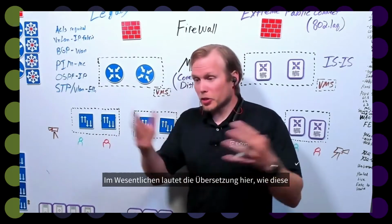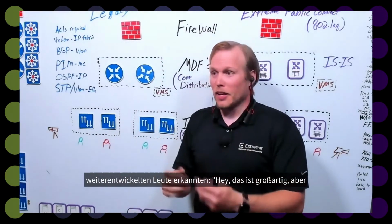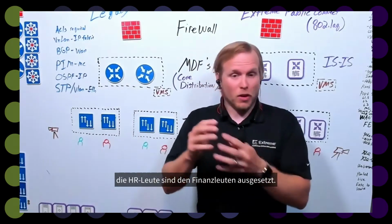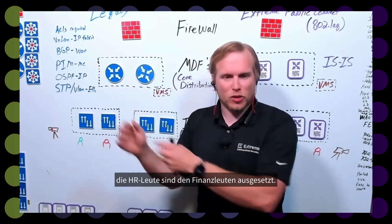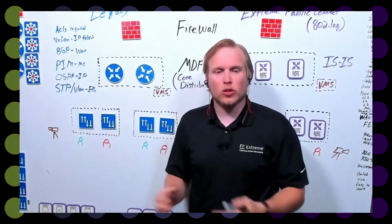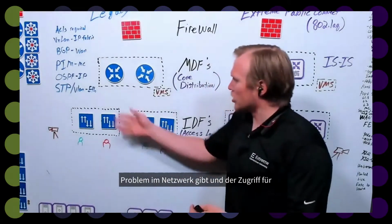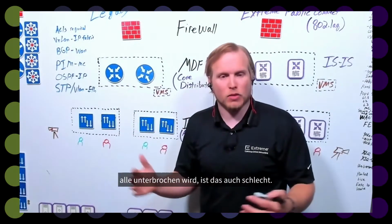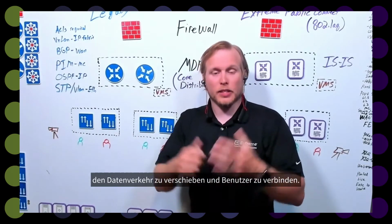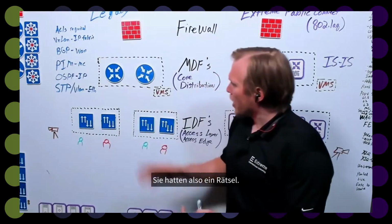a network. Essentially, the translation here is, as this evolved, people realized, hey, plugging in a network's great, but the HR people are exposed to the financial people, and the other groups in the organization are able to access everything. So they had to start securing things. But then if the network went down, right, if there was an issue in the network and it broke access for everybody, well, that's bad too, right? The point of a network is to work and move traffic and connect users. And if it's not working, then no one's working. So they had a conundrum.